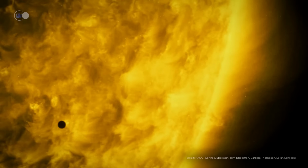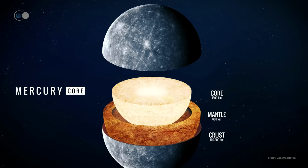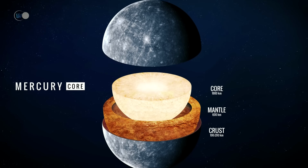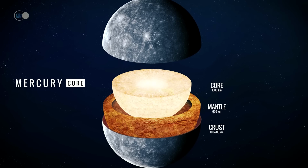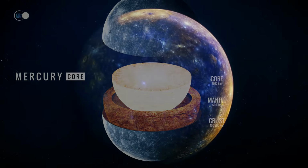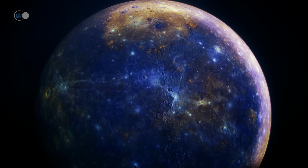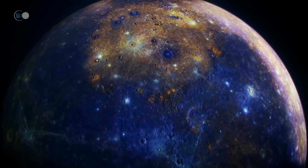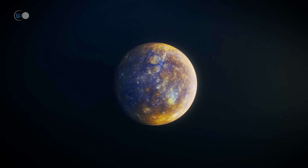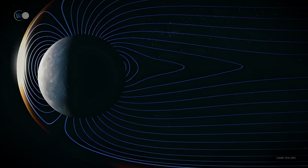Mercury is a telluric planet, i.e. composed of a core, a mantle, and a crust. Its core, composed of iron and nickel, is particularly imposing, with a radius of over 2,000 kilometers, or 1,300 miles, representing 85% of the planet's radius and over 40% of its volume. This makes Mercury the second densest planet in the solar system after the Earth. It is also the only telluric planet, along with our own, to have a magnetic field.